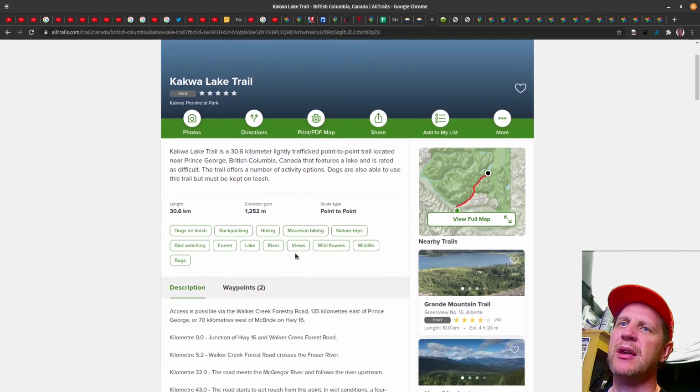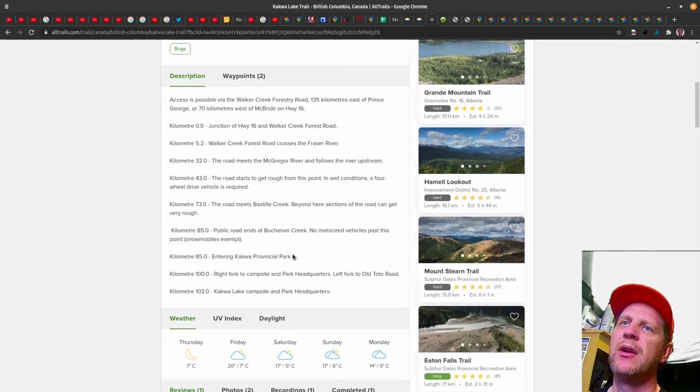So with that, let's talk a little bit about the directions here. Here's a description. Essentially it says you can access the park either from the British Columbia side or the Alberta side. And for our purposes, we're coming from the British Columbia side. If you come from Prince George, and that's where I'm coming from, you're going to have to drive about 135 kilometers to the east towards McBride. And if you're coming from the other direction, you'll have to go 70 kilometers west of McBride.